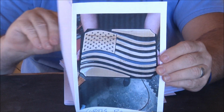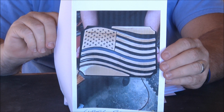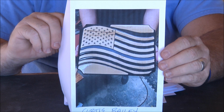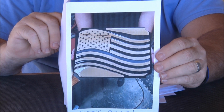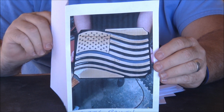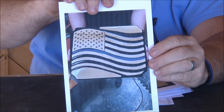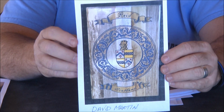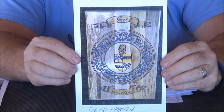Wow, that's cool. Isn't that cool? Very cool. I'm not sure, it looks like our layout template, but I love the version. It looks like epoxy to me. Yeah. Beautiful job, Curtis. Love it. By the way, this group is going to take us up through the first week of July. Holy moly, look at that.